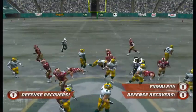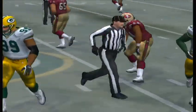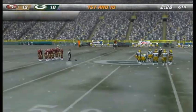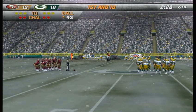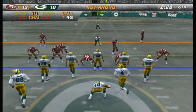The Packers recovered after that turnover. Here's how both teams are doing in that department. First 2-minute warning coming up. Ball on the 43-yard line.